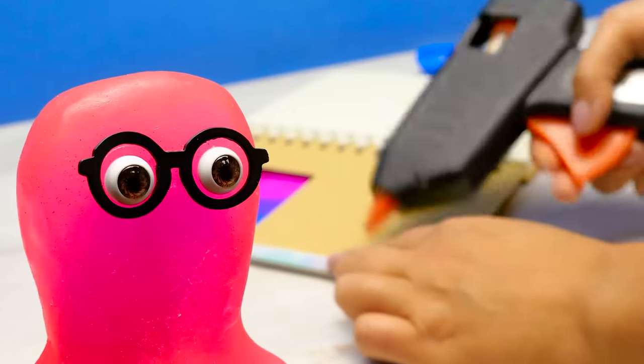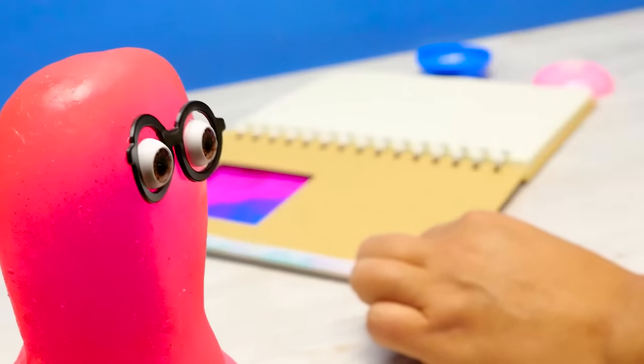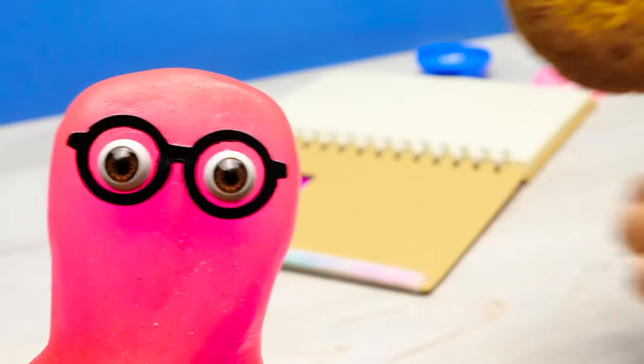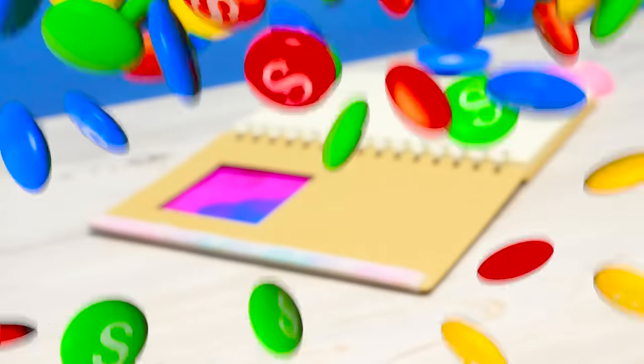I've been thinking! What? Do great memoir writers get candies? No candies for memoir writers. What? They get cookies instead. Phew! Give it here.